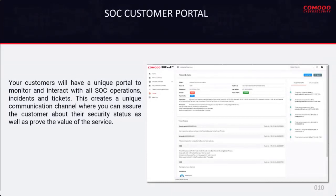And also a communication portal with our SOC team. So maybe there'd be specific questions that you may have. You would directly communicate with our SOC team with these alerts within this portal that you're looking at here.